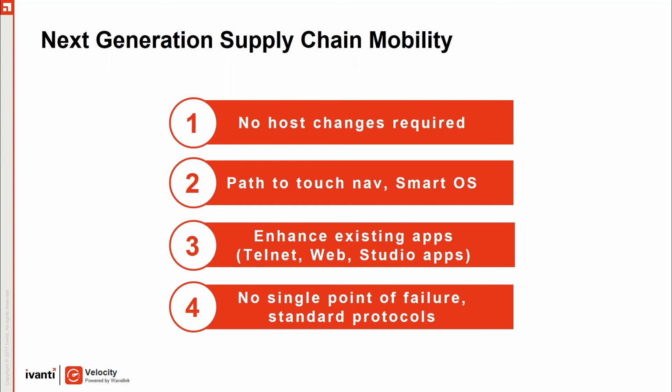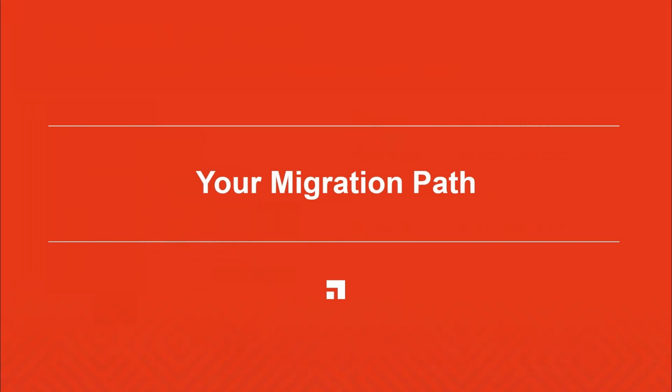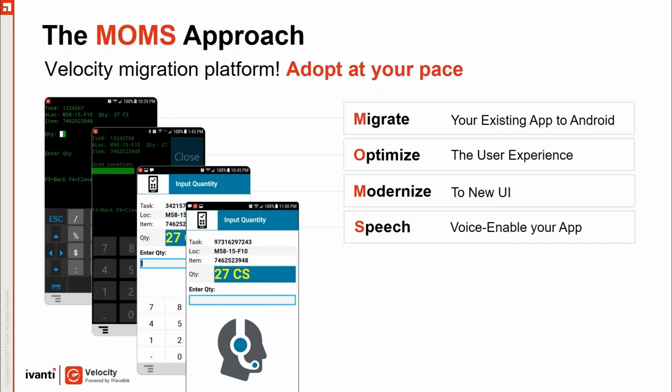So your migration path. First of all, you'll be migrating to an Android platform. So we can migrate easily. The users of the WMS or the application that you're using will see no change. Then we can optimize. Then we can modernize, and then finally we can add speech, and we call it the MOMS approach. So the first step is to migrate.